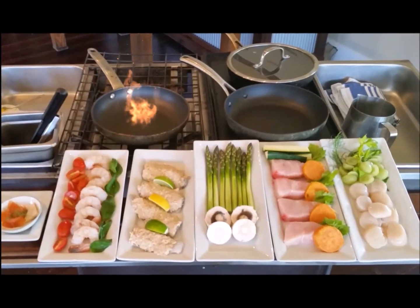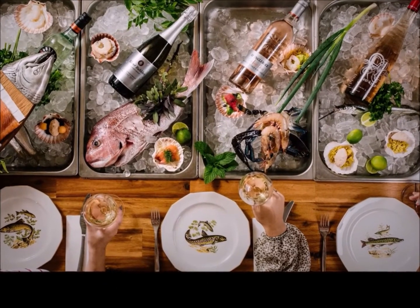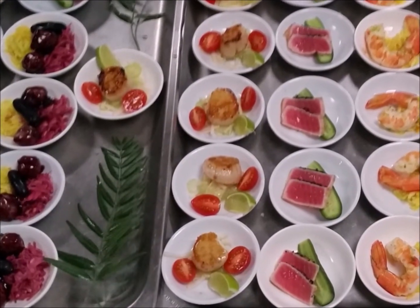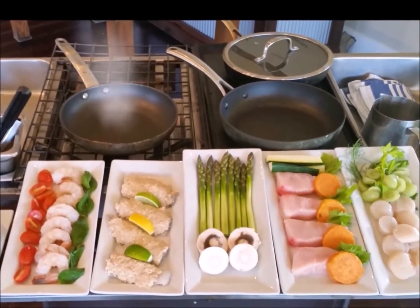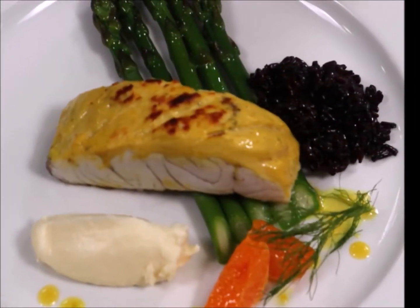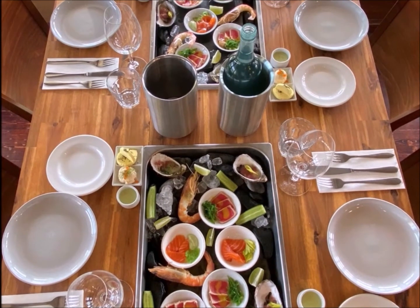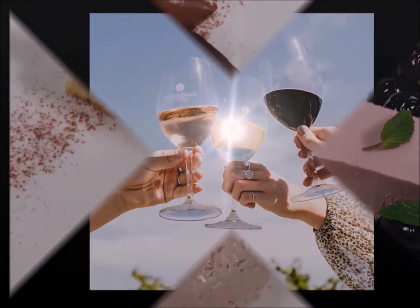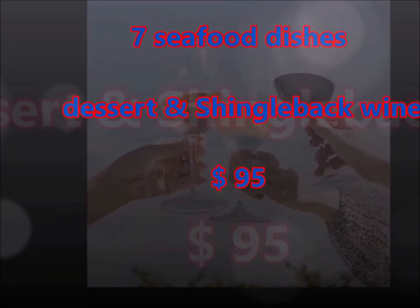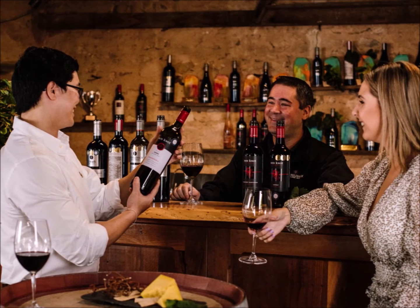You can also take a seat on the Seafood on the Rocks table and enjoy 7 seafood dishes, including Chardonnay cured Atlantic salmon, tuna in seaweed vinaigrette, and oysters in semillon jelly. And also scallops and citrus julienne, Italian prawns, and grilled and pan-fried barramundi or kingfish. And yes, dessert and all matching Shingleback wine is included.